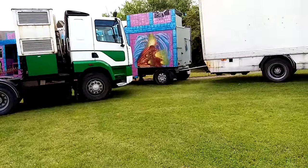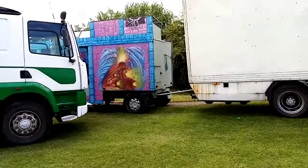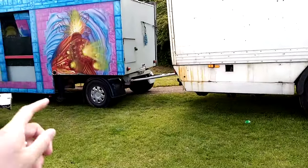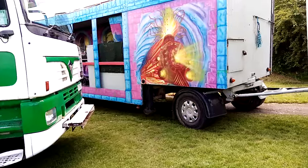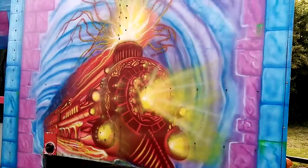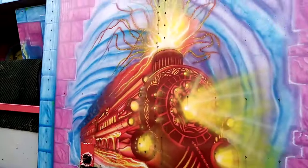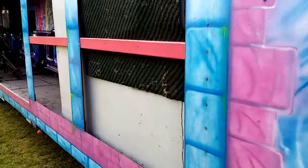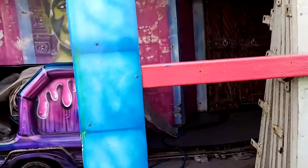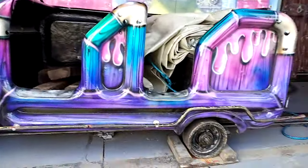Looks like a good ghost train, that. Am I alright to film it? Yep. Get patting on that. The train. That's where you come out. Carriages.